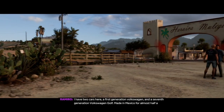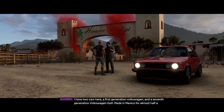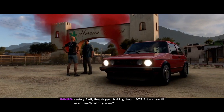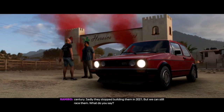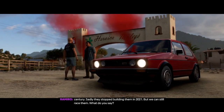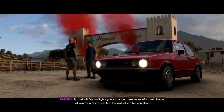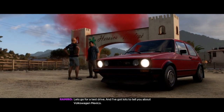I have two cars here. A first-generation Volkswagen and a seventh-generation Volkswagen Golf, made in Mexico for almost half a century. Sadly, they stopped building them in 2021. But we can still race them. What do you say? To make it fair, I will give you a chance to make an informed choice. Let's go for a test drive, and I've got lots to tell you about Volkswagen Mexico.